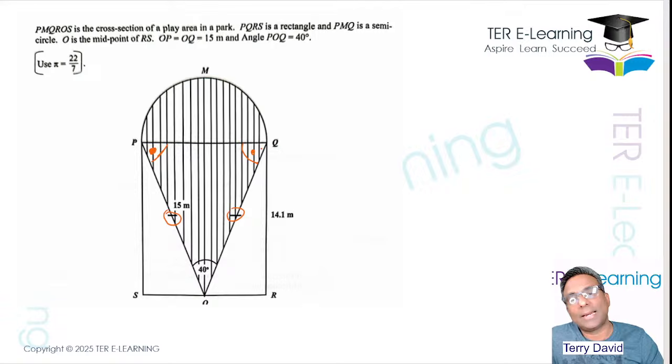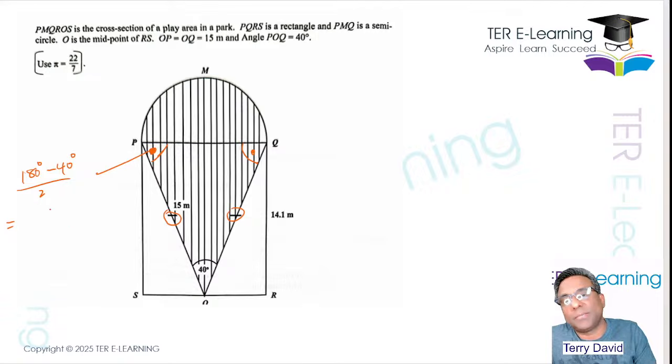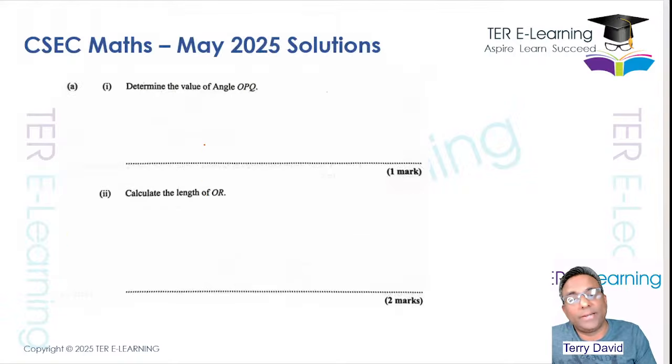So if you want to work that angle out, to get this angle here, all we do, we say 180 degrees minus 40, and you're going to divide that by 2. So 180 minus 40 is 140, divided by 2, and we're going to get 70 degrees. So that's that angle there. So this answer here is simply going to be 70 degrees. 1 mark. Calculate the length OR.